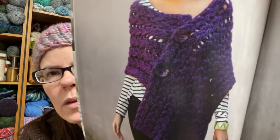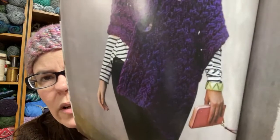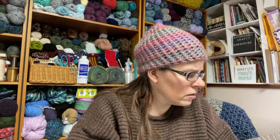That's a huge shawl. Look at that one. Purple. The nice cables. Yeah, I won't buy a brand new modern book unless there are multiple items in here that I really, really want to make. And this definitely fits the bill.